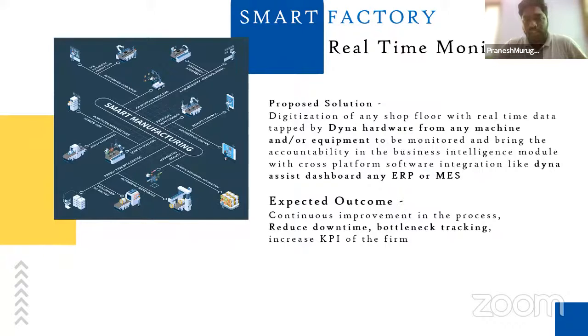So mainly we are focusing on reducing the downtime and bottleneck tracking, because the industry doesn't believe in an individual bottleneck. If you solve one bottleneck in one process, then the bottleneck moves to another one. So this is the continuous improvement process. First we have to find the bottleneck, collect the data of the bottleneck, and then sort that out, and then track the next bottleneck. This is how the whole system works.